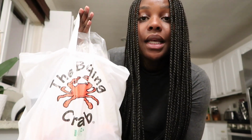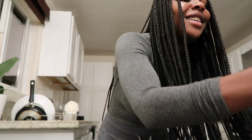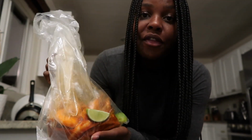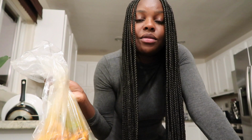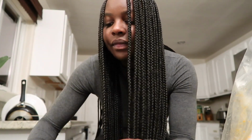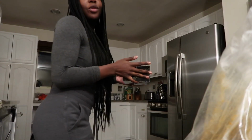Anyway, so I went to the Boiling Crab. This is it. It smells so delicious. I got the seafood boil, so it has half a pound of shrimp, potatoes, I think it's three potatoes, and a sausage link, which is like about 13 pieces. Man, my arms are looking impressive. And then I also got some fried calamari. So this is what was coming in the car. This here is cold. Oh no, we're going to warm this up.